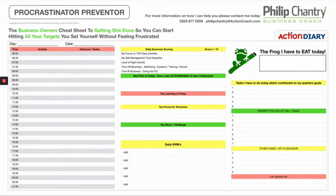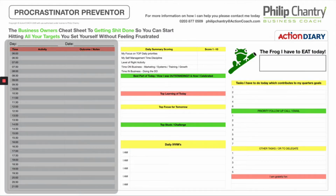So on your screen now, you can see the Procrastination Preventer in all its glory. And what we can see is on the left-hand side, we've got a sort of a diary. So what I'd like you to do first when you get the sheet is complete that diary just for tomorrow. I know you've possibly got an online diary and this seems a bit archaic, but please go with me on this because this is 100% working for everyone who tries it and is consistent and keeps going with it. On the left-hand side, I'd like you to plug into that diary the appointments you've got set, the stuff you can't get out of, whether it's a school run, an appointment with a solicitor, or a staff meeting. So plug those in the diary straight away.